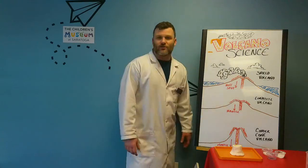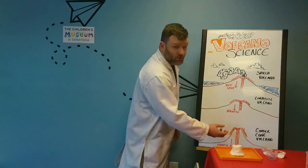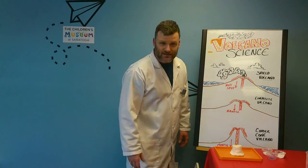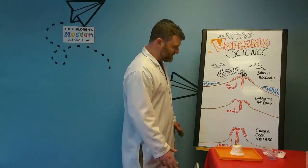And then we have the cinder cone volcano. These ones are a lot of times associated with these. Sometimes they're a one-time eruption, and they are a lot more straight upwards. And this is an instance of something like Mount St. Helens, which erupted, I believe, in the 1980s. And it was very devastating.